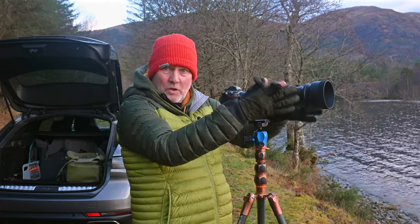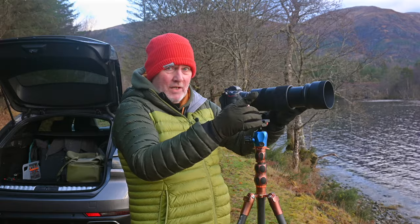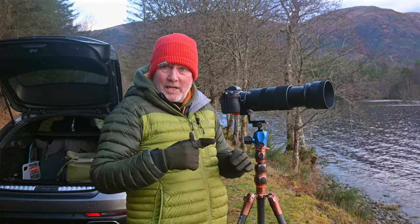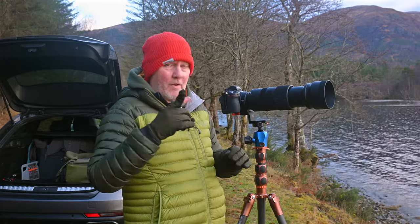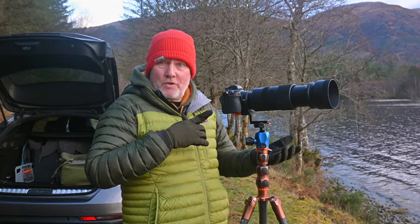But obviously this lens is so long, the slightest vibration is going to give you camera shake. So just be really, really aware of that. But you should get a super telephoto for shots like this. And I think I'm going to leave this in the back of the car like this and just literally shoot from out of the window.